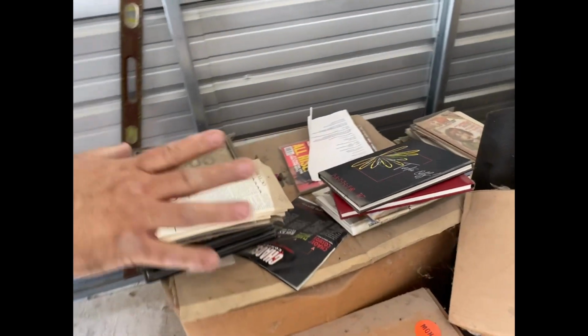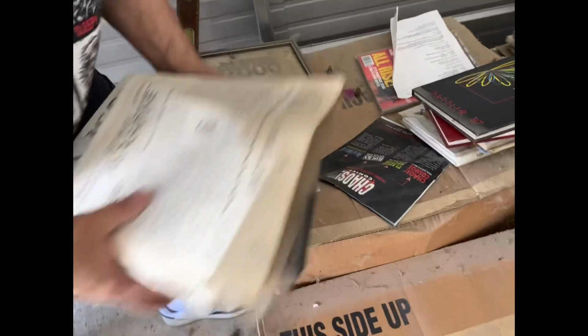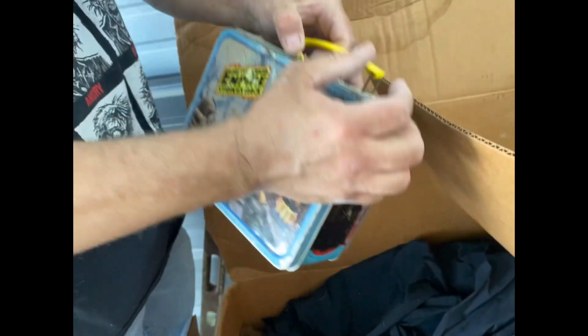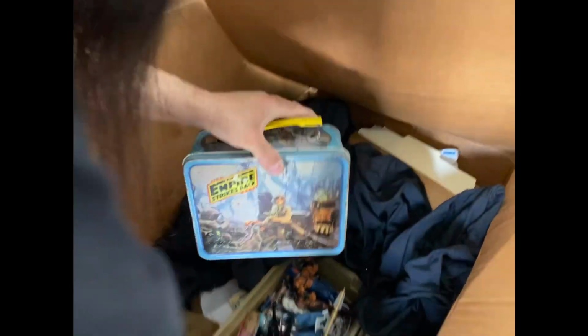There's a lot of clothes over here. Maybe they're wrapped in clothes though. Maybe we'll get lucky. Let me move some of this stuff out of the way. No more kitchen. Oh boy, what do we got? Doesn't look like very many toys. Oh maybe. Oh, guys, look here. What do we got? An original Star Wars lunchbox. No thermos, a little rough. It's a few bucks still.